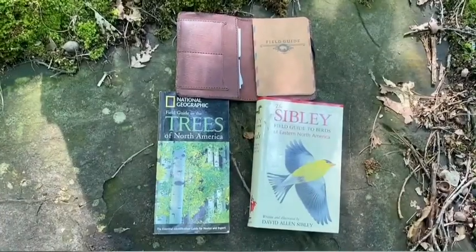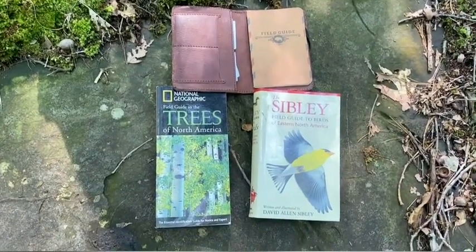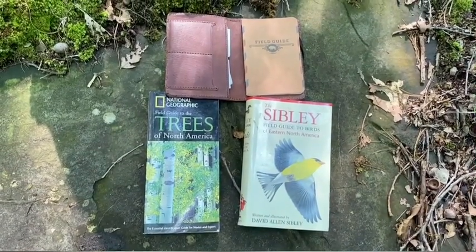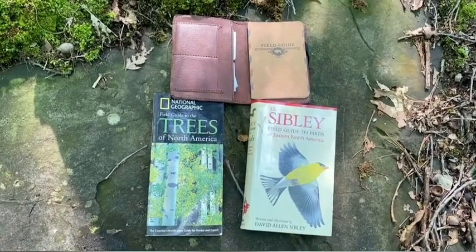Field guides are also helpful. They can be a really good resource while out in the field to help you identify trees and birds and animals. Depending on the area that you're in, you might want to find a field guide that is appropriate.